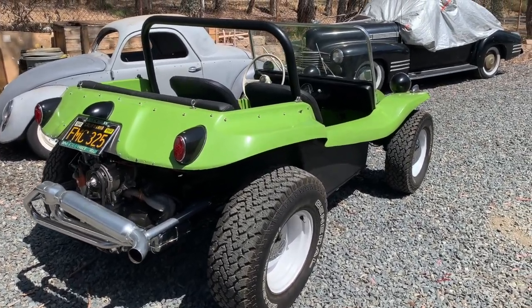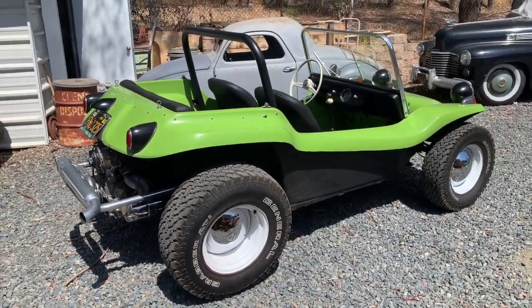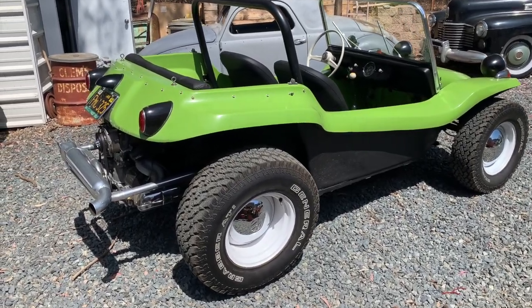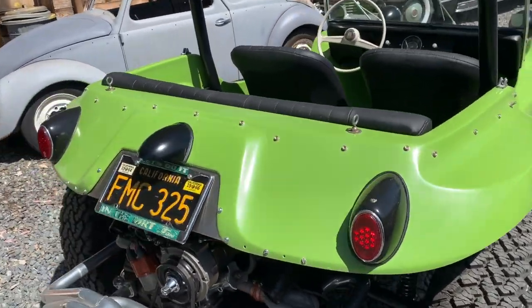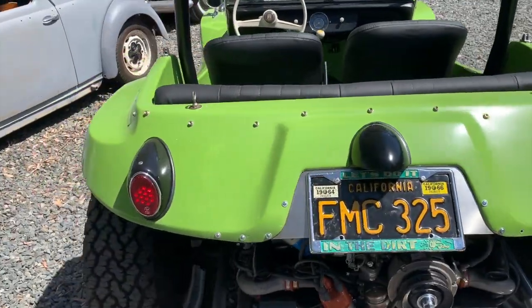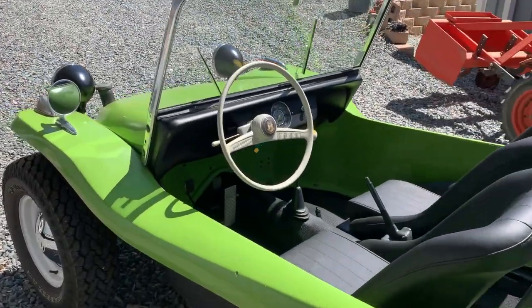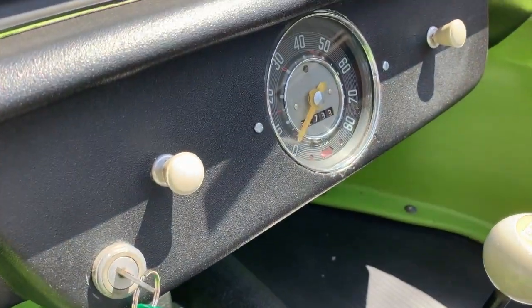In any case, there you go, Meyers Manx rarity right here. This is my last little walk around before the auction starts, and it has been a pleasure and an honor to have this here, to have hands on it, to learn from it, and to bring it back to its glory once again. Super, super cool buggy, and it could be yours if the price is right.